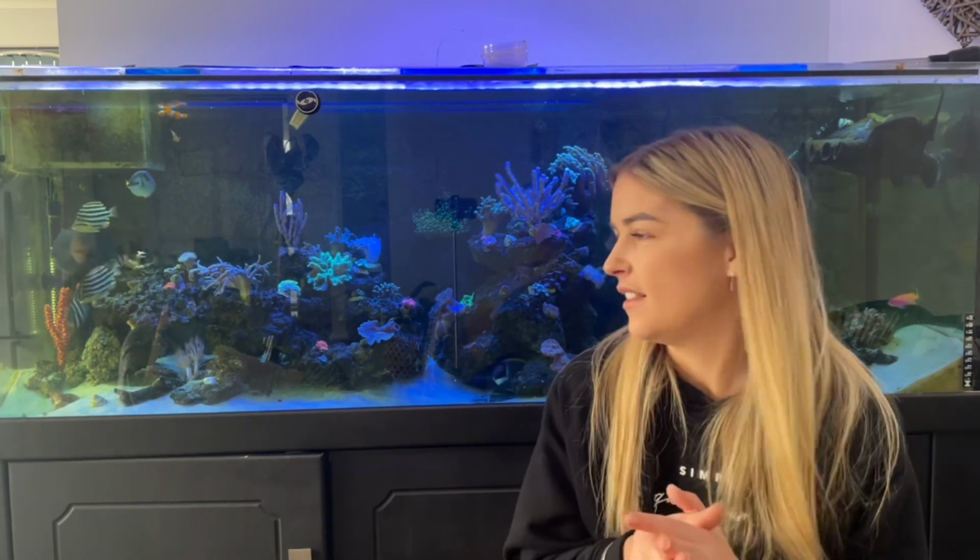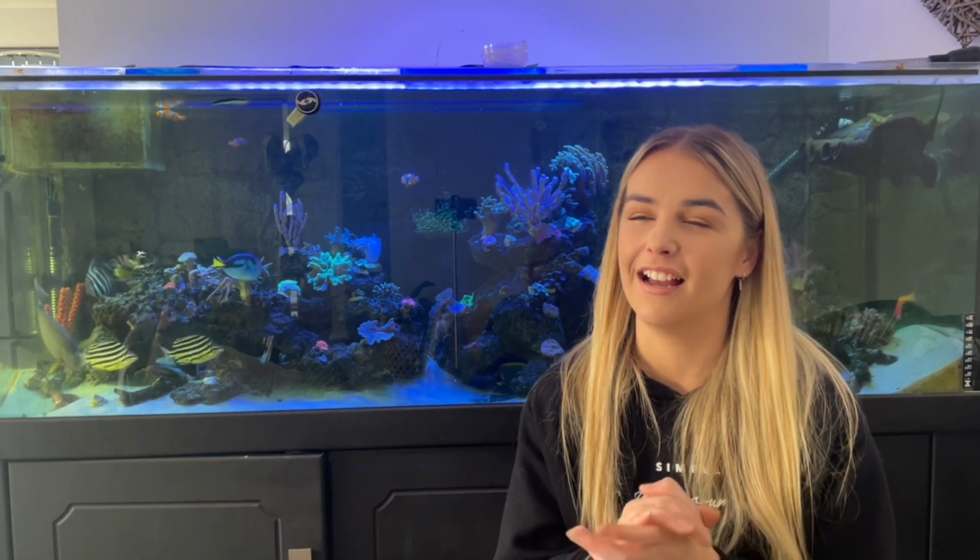So I decided to call him Chucky because he's got the freckles like from Rugrats. I think he's an absolute character, so it's going to be very interesting adding him into this tank and seeing how he goes with the other fish. There's plenty of rock work in here for him to perch on and to enjoy. But yeah, that's the update on the 6 foot and everything that's been happening.